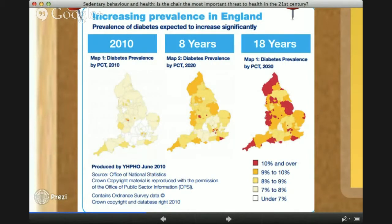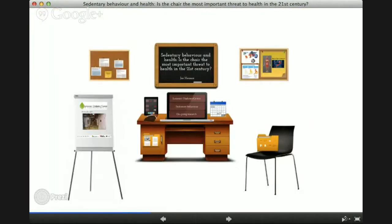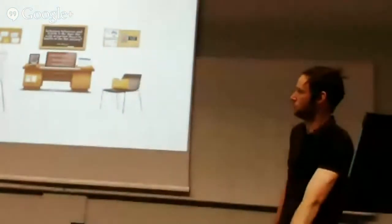And in terms of how much this costs, it costs the NHS about £10 billion a year to treat type 2 diabetes and its complications. That's about £1 million an hour. And actually, it's thought that every 6 seconds somebody dies from type 2 diabetes and its complications. So hopefully that's not depressed you all too much.